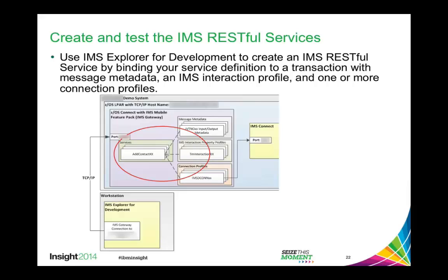The last thing we're going to do here is bind a service, in this case an add contact service, to those three different things. This service will be bound to this connection, it'll use these transaction interaction properties, and then this message metadata to do conversion of the JSON and binary payloads. Once we do that, we're also going to use IMS Explorer for Development's service testing feature to attempt to run the newly deployed add contact service, just to validate that everything runs properly.